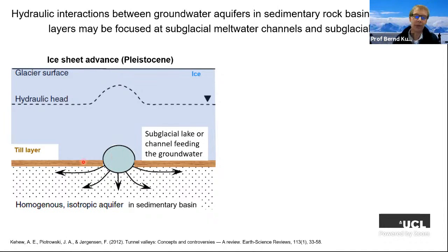We have a till layer. So these are basically unconsolidated sloppy sediments between the ice above. Then there's a sloppy sediment layer that actually allows the ice to flow fast because it's really slippery. So it deforms, the water pressure in it is very high. So it's a bit like a slipping in the bath effect. So the ice can actually slip over this slippery till layer. And then we have the sedimentary basins basically underneath it.